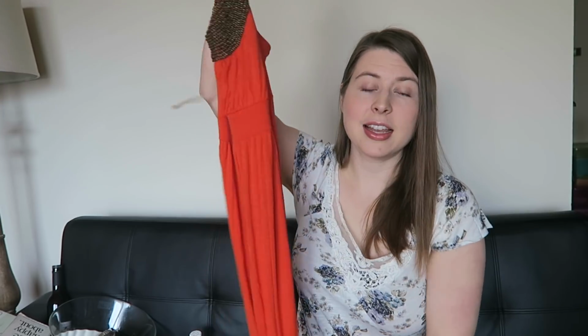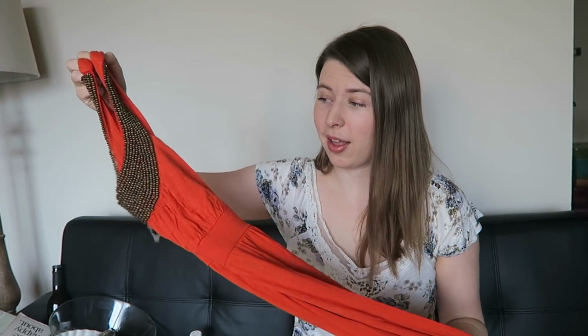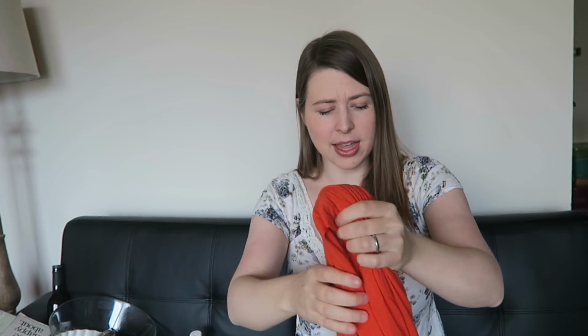to represent that. And then my last piece of clothing I'm getting rid of, this is an orange maxi dress. And I definitely wore this a lot as well. I don't remember at what point I got it. I did purchase it new. It's at least 4 or 5 years old. I loved it a lot. It is a pretty vibrant color, so when you wear this, you stand out for sure.